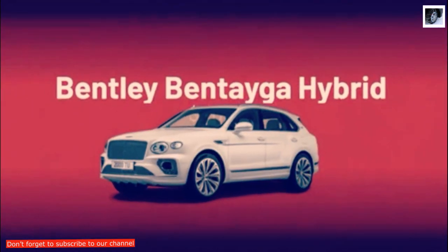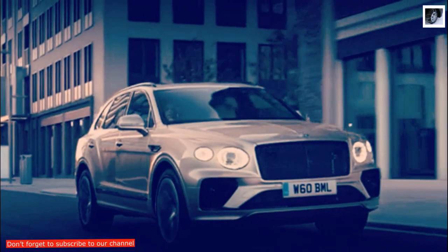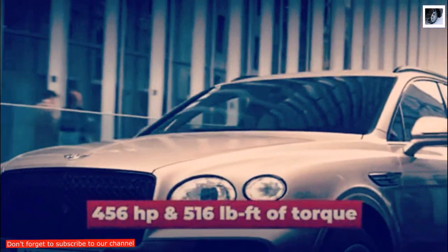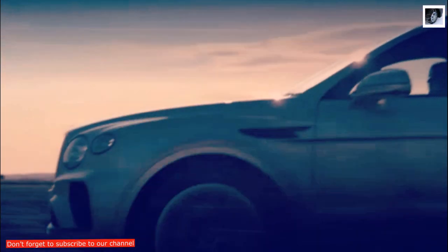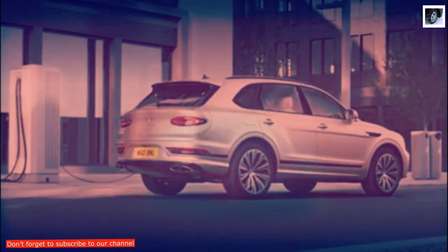Bentley Bentayga Hybrid, $197,300. Same drivetrain as the Porsche Cayenne e-Hybrid, since they share a platform. This snooty bad boy makes 456 HPs and 516 pound-feet of torque. Like its Porsche sibling, the Bentayga Hybrid has around 30 miles of electric-only range, and it's the most expensive SUV hybrid on this list, by the way.